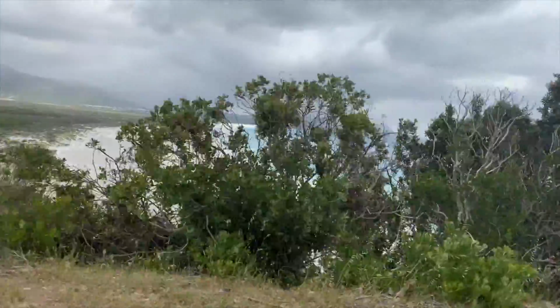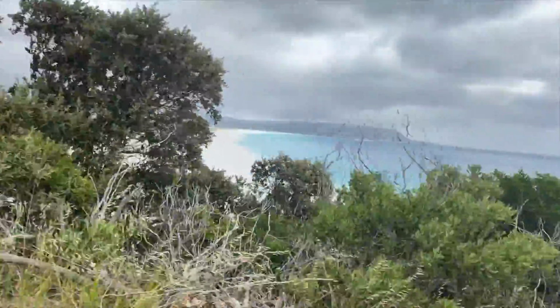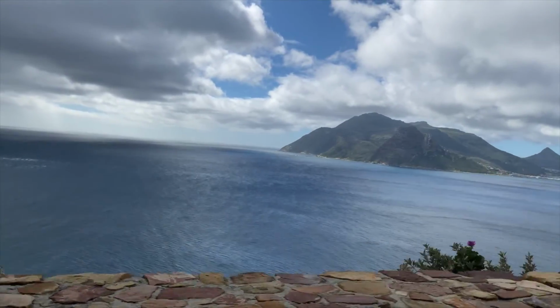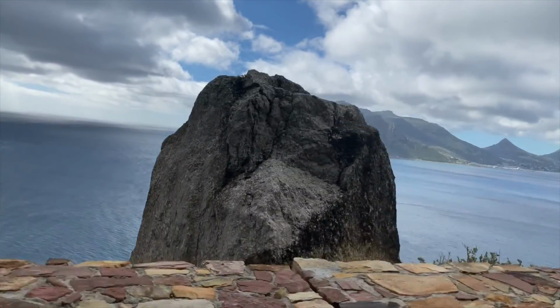We drove more around the Cape area and just took in the absolutely breathtaking views. This is definitely one of the most beautiful places I have ever seen.